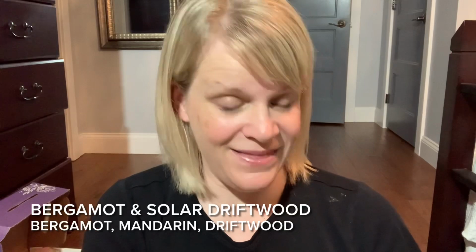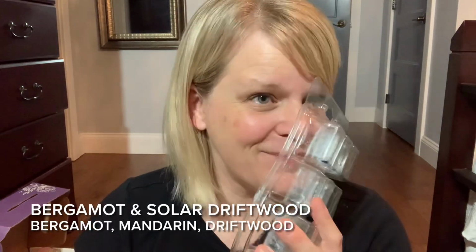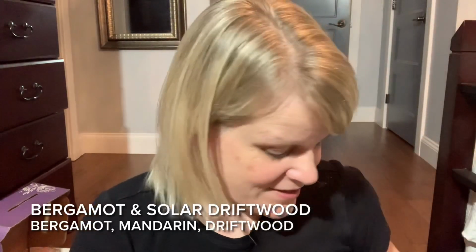The other brick I finished up, yay me, 2 bricks in 1 month. Now I didn't use this all in 1 month, trust me, but this one has been going on for a long time. Bergamot and Solar Driftwood. This is from the 2017 brick collection, and this is a very beautiful scent. It just isn't very strong, so it has notes of bergamot, driftwood, mandarin. It's very much an aquatic, fresh, body wash, man smelling good, coming out of the shower kind of scent. But it doesn't last very long and you need to use a lot of wax. So that's my only gripe, but I do have it in a room spray.